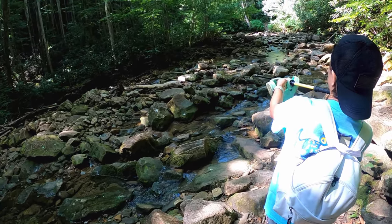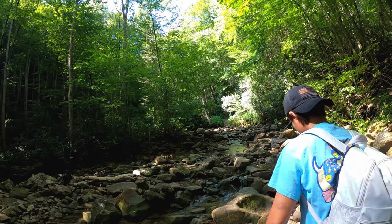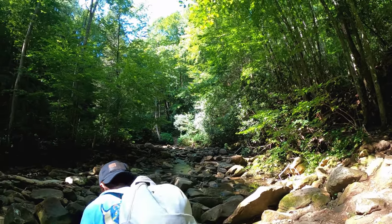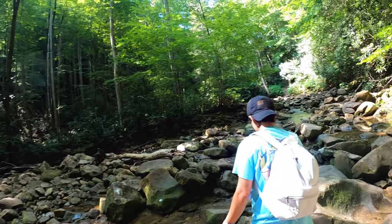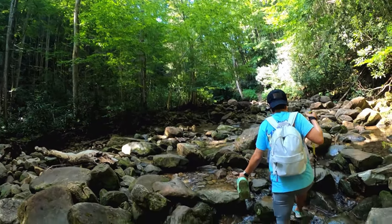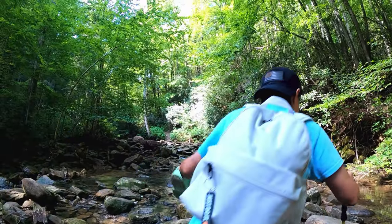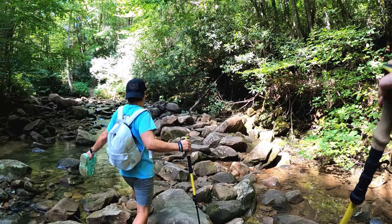I need two hands. There you go. You think they're gonna stay on there? I don't think so. You're gonna lose that thing in the stream. You wanna put them in the backpack? And there's some side pockets. Yeah, I think there's some side pockets. They go right across here. Yep. Don't step on those angled rocks. Step on the tip.